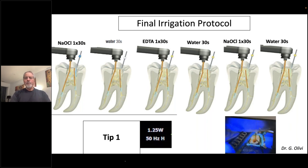Is it better than just hand syringe? Yeah, it absolutely is. So this is a protocol that I got from a lecture with Giovanni Olivi on lasers. After all the instrumentation, 30 seconds per canal, the laser tips are brought to mid-root. As you activate, we slowly withdraw the laser handpiece, and then we keep it at the level of the orifice for 30 seconds. So 1 round of hypochlorite, 1 round of EDTA, the final round of hypochlorite, and then finally with water. So this final step is tip number 1. It's the 200 micron tip, and it's 25 millijoules, so it's 1.25 watts, 50 hertz.